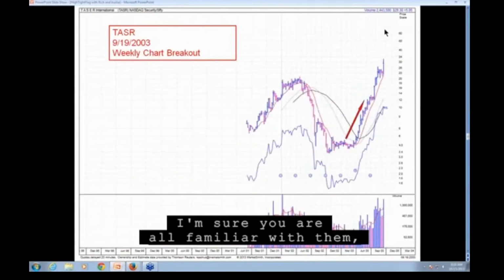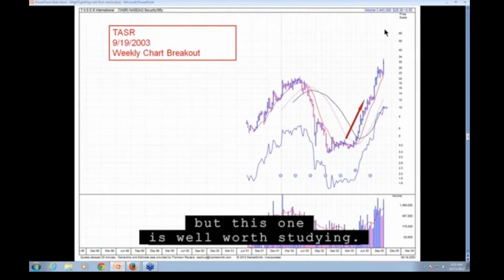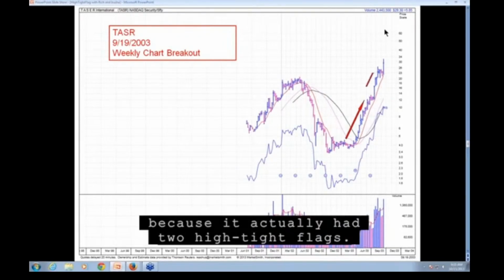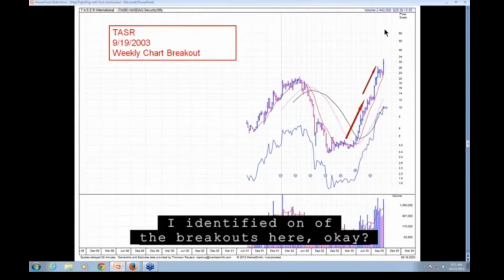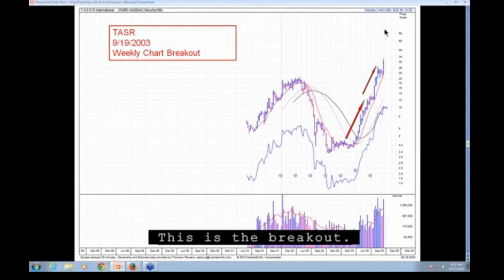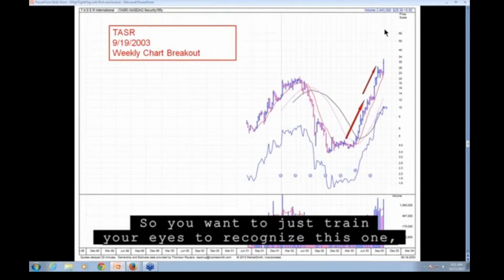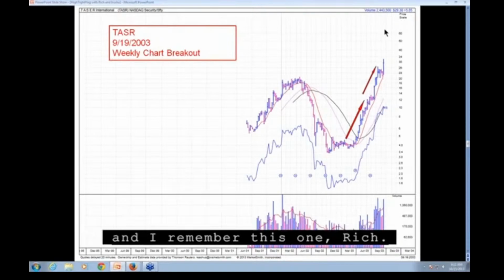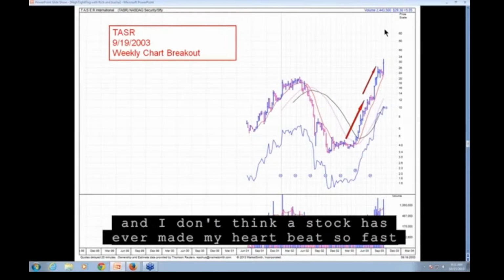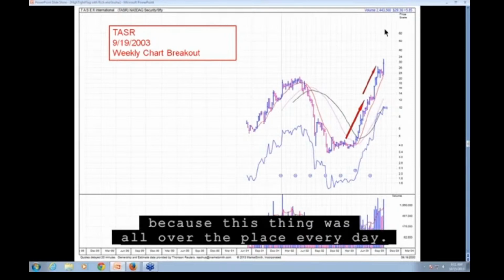Now here's the second example. I'm sure you are all familiar with it, but this one is well worth studying. It's a very, very unusual one, because it actually had two high tide flags. And so this is Taser. So I identified one of the breakouts here. Okay, so back September 19, 2003 on the weekly chart, this is the breakout. And so you want to just train your eyes to recognize this one. And I remember this one, Rich, back in the day. I don't think a stock has ever made my heart beat so fast, because this thing was all over the place every day.